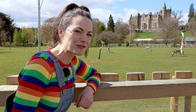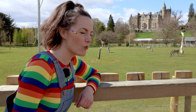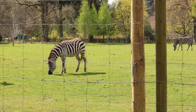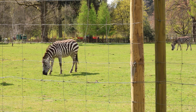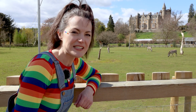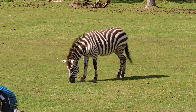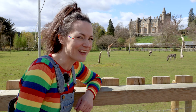We're at the zebra and giraffe area in Blair Drummond Safari Park now, and we can see all the zebras grazing behind us. Zebras look a little bit like horses, and they graze like horses, and like horses they can also sleep standing up. They have really sophisticated ways of communicating with each other. There's several different noises that they make, and they also use lots of different facial expressions, like baring out their teeth to communicate with each other. I love zebras.